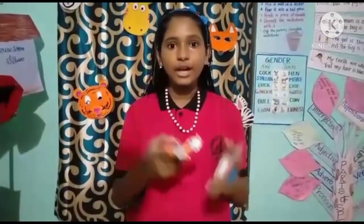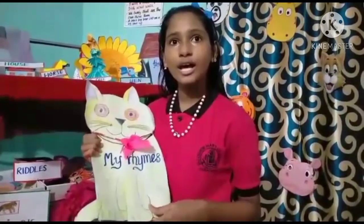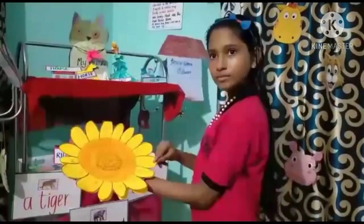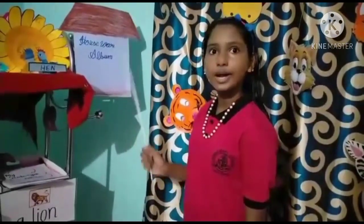These are my finger puppets. Nikku, Mikku, Mikki, Nikki. They are my friends. This is my drawing collection. I called her Kitty. This is my storybook. I collected so many stories. This is my flower album. This is my housewife album.